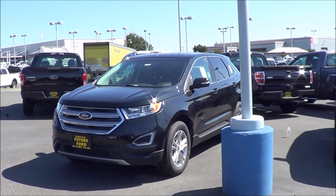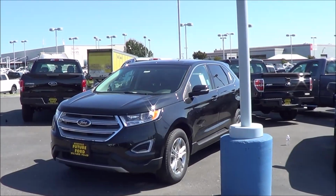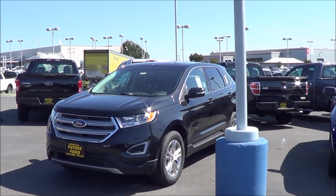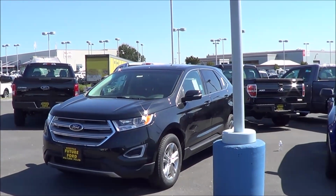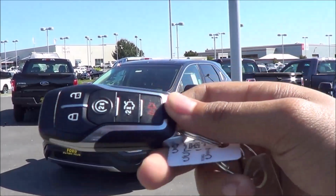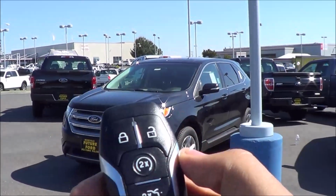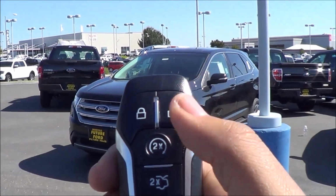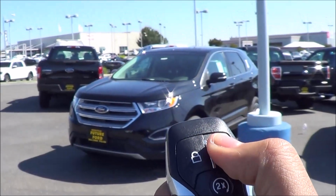Now, our trim of the Edge we have here is the SEL trim. And it does come pretty loaded, I have to say. We have a full-on leather interior, panoramic sunroof, as well as the MyFord Touch system. Now here goes the key fob for the vehicle. Decent, stylish looking key fob here. You do have your lock, unlock, and then your remote engine start, power tailgate, and then your panic button.